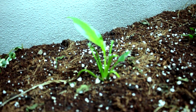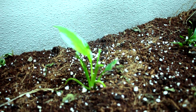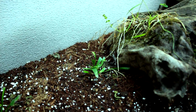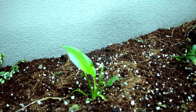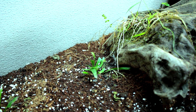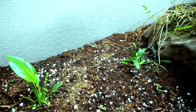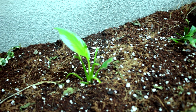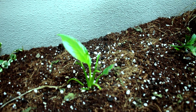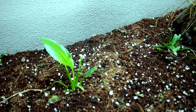This is, I think, a type of fern. I can't really remember. But when I first planted these, I was a little concerned as to what was going to happen with all the live plants. But this plant and this plant, which is a type of fern, were the only ones to really get nailed by him. He ate all the leaves off this one, but you can see this leaf is coming back, so it'll grow back stronger.